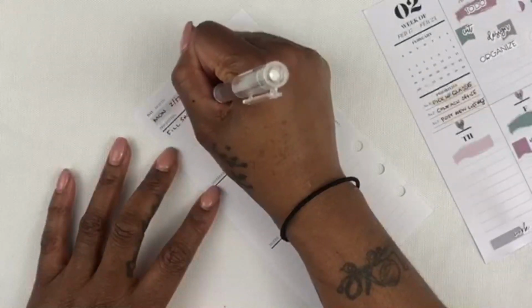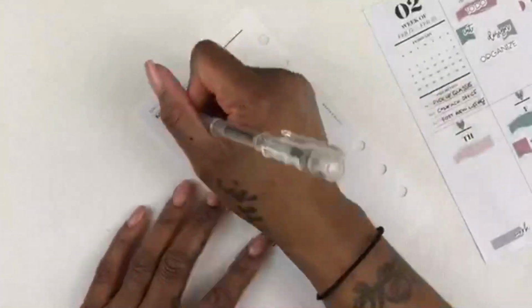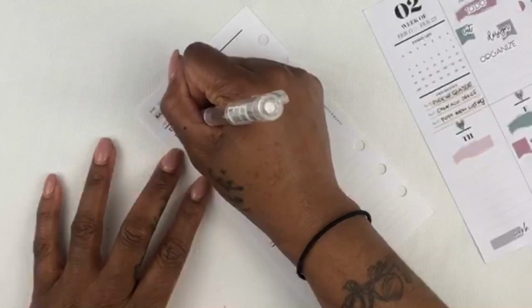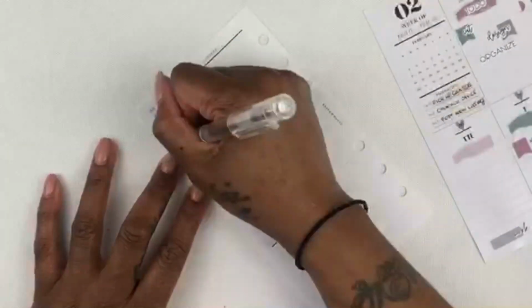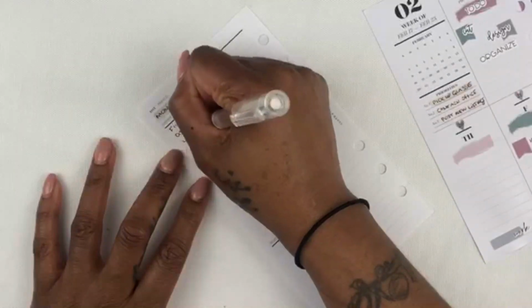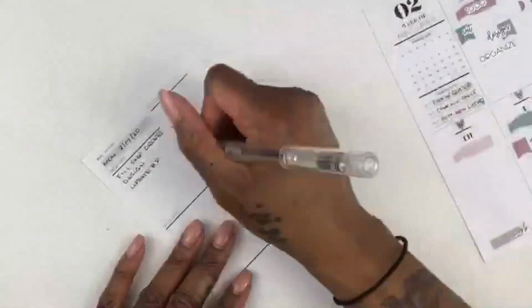So I like to reference it, because my weekly overview does not give me a place to put a next week category or things to do for the upcoming week. So I typically will put that on my pre-planning sheet and reference that back and forth as I fill out my dailies for each day.